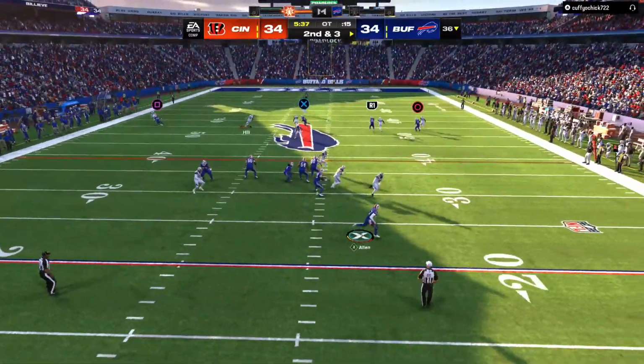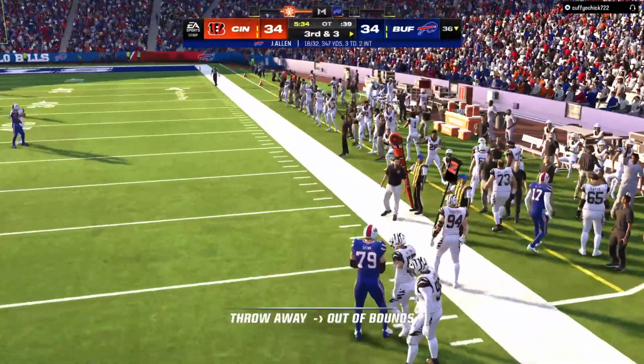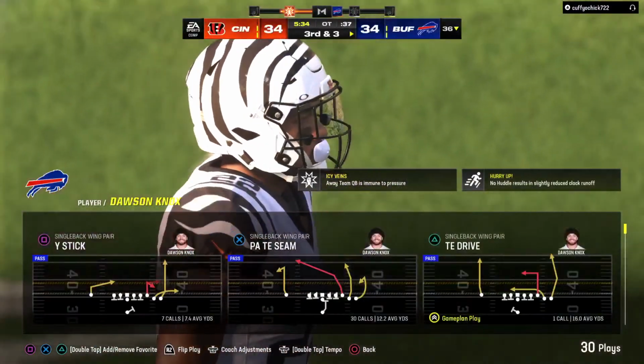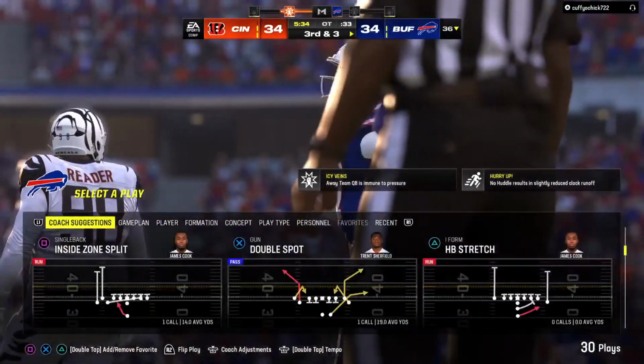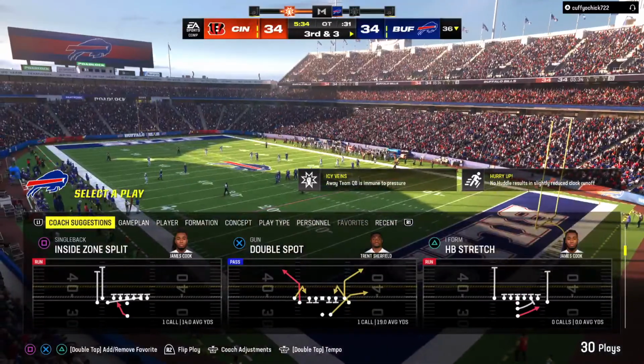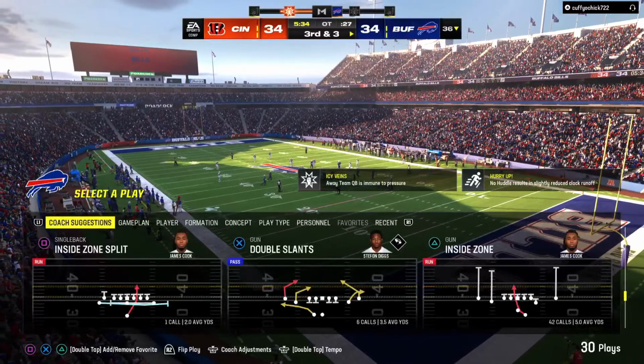On play action, Allen, he'll buy some time right. And he's just going to get rid of this thing. To no one here, he throws it away, and now it's third. One thing you always worry about when he breaks the pocket is, is he going to take off with it? That time, the pressure was starting to close in, and he's just got to throw this one away.